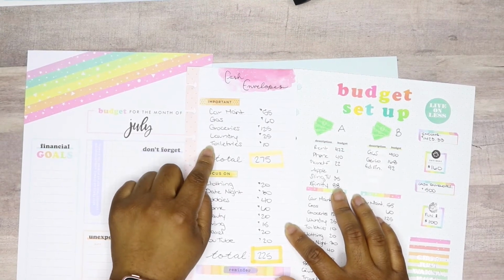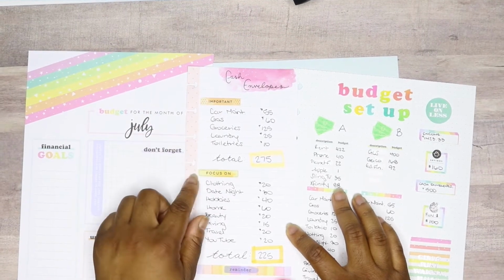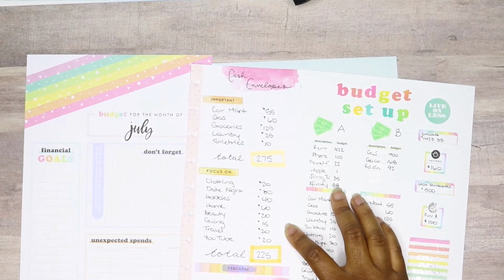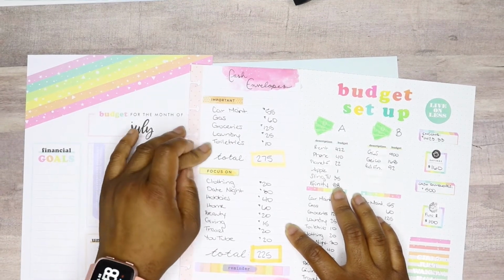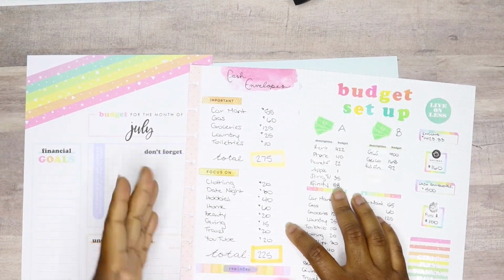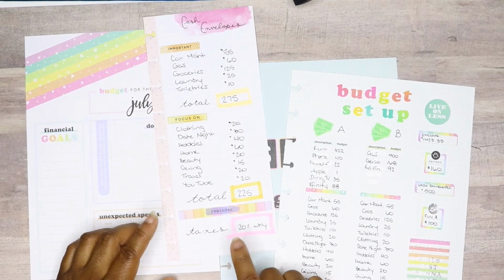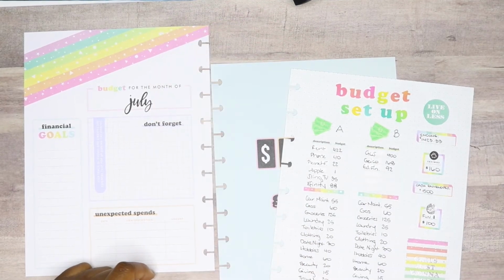So the most important are the top 5, which is car maintenance, gas, groceries, laundry, and toiletries. And then the rest of these are, if we got it, we got it. If we don't, we don't. And I've listed them in order of importance to me. So the top 4 are the most important other than the top 5. And then these last 4 are ones that if the money is tight or we need to put that money somewhere else, we can. And a reminder that I need to take 20% out of my money for taxes every time I get paid from the side hustles.